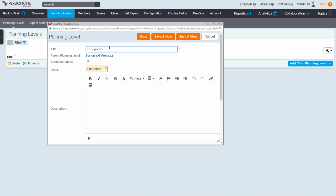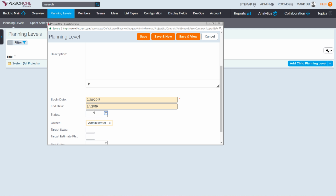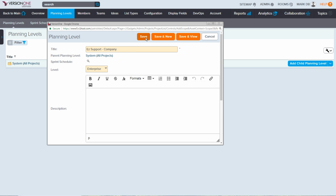And that's going to be a company. So in this case, I'm going to leave it as enterprise. I'm just going to go down and put an end date in there of a couple of years out into the future. Hopefully we'll last beyond 2019. But this is going to help me with some additional reporting that we can do. So all I've done is just gone in and put a company name in there, and we'll go ahead and save that.